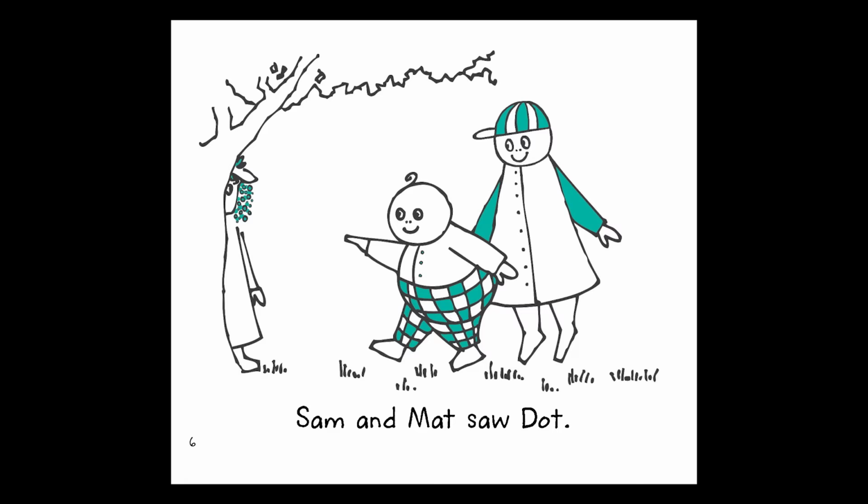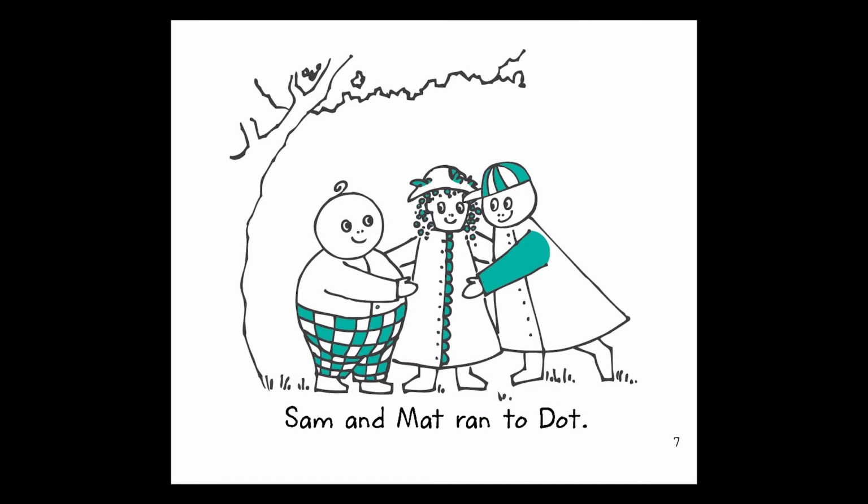Sam and Matt saw Dot. Sam and Matt ran to Dot. Let your child take their time as they're reading these words. Some kids will grasp them quickly. Others need to take their time and sound out every word. That's perfectly fine.